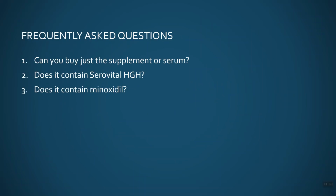Does it contain minoxidil? And the answer is no. Minoxidil or Rogaine is that hair growth drug we've all heard about. Some products actually do contain minoxidil. This one does not. So I could give them credit for not taking the easy route and putting minoxidil in their product. The Hair Regeneres product actually has some unique ingredients that I had not seen previously, but there's no minoxidil. So how about that?